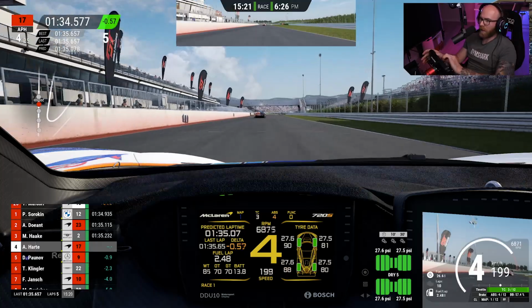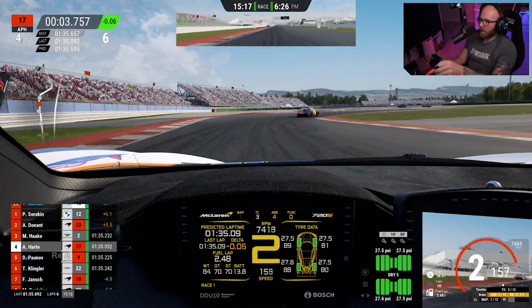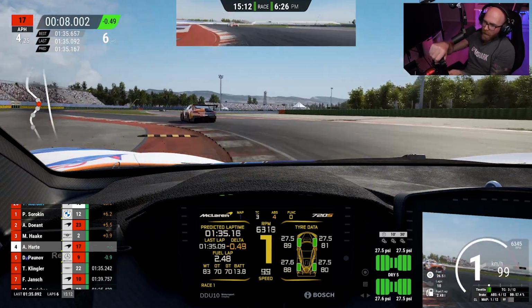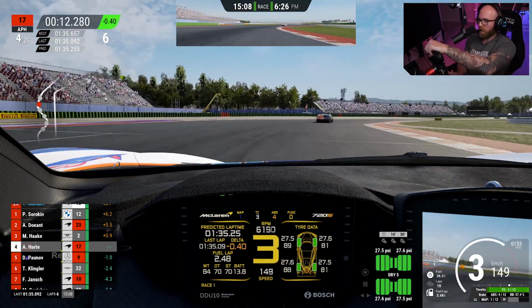How much damage have we got now, most importantly? So about 5 seconds of damage. Not ideal, but we got lucky there. Could have been a race ruiner. Hope he thinks we didn't hit him.